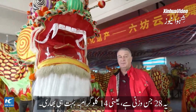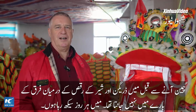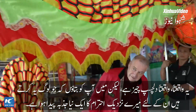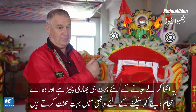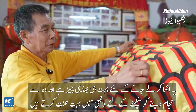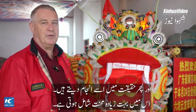Very heavy. Before I came to China, I didn't know the difference between a dragon dance and a lion dance. I'm learning every day. This is a really interesting thing, but I'll tell you what I've got is a whole new respect for the people who do this. This is a very heavy item to carry, and they really do work hard making it, learning how to do it, and then actually performing it. There's a lot of hard work involved.